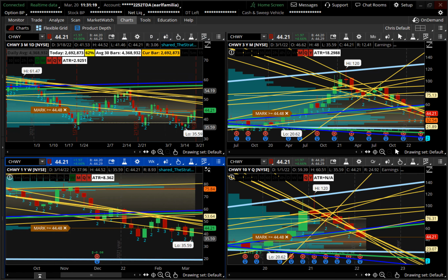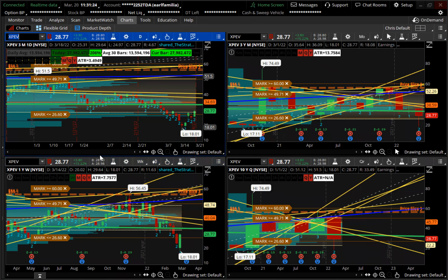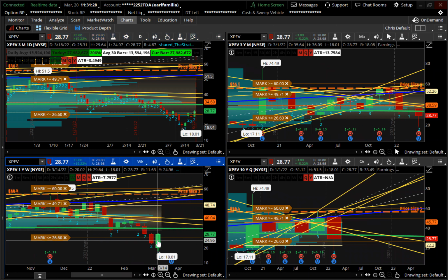Next one I want to talk about, a little bit about EVs, and that's XPEV. XPEV had a very strong week last week, looking at a 2 down, 2 up reversal. Level of entry above $29.64. We're also looking at continuation on the day, and we have a 1-2-2 potential on the month going into April.